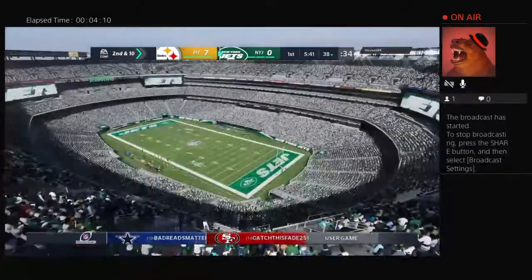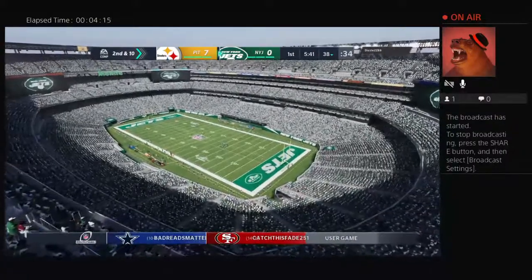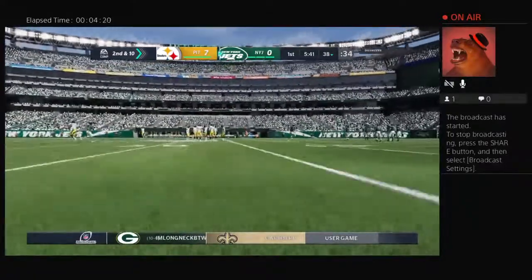Well, they've got man coverage on the outside, and my scouting report on these DBs tells me that they love to take matters in their own hands. They want man coverage, not zone. And there was good coverage there that forced the incompletion.